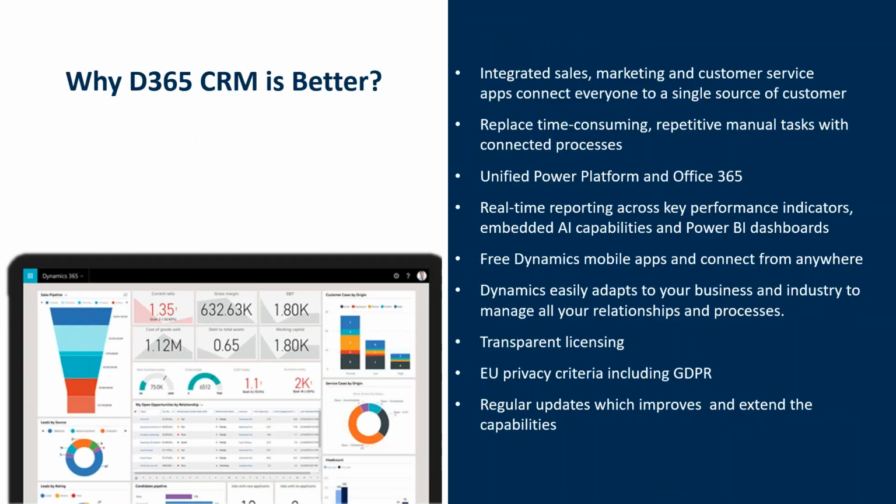We will have a look at why Dynamics 365 CRM is better. As I already mentioned, the different kinds of functionalities a CRM has, and how the modules of CRM help an organization. Apart from that, it has a unified platform and is integrated with almost all the Microsoft products. It has real-time reporting, which gives strong and performant analytical reports.